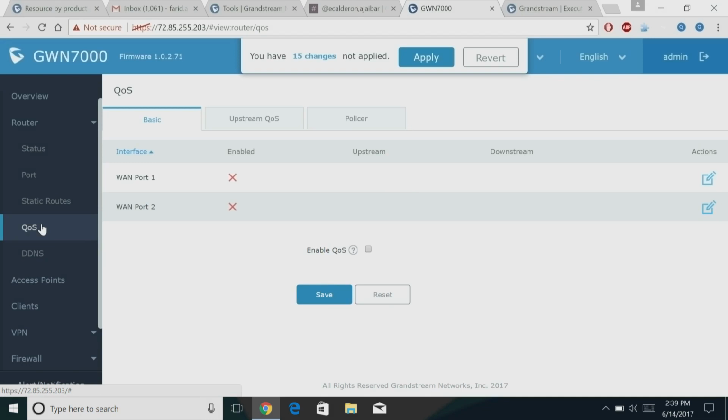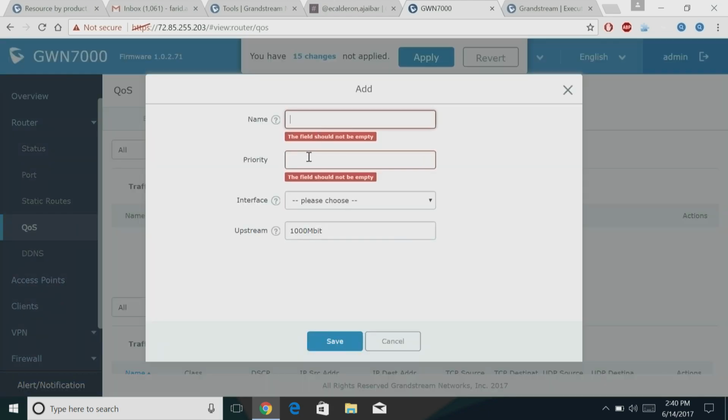QoS, there's no way we can demo this, but you can just read about this. You have to have a network that accommodates this feature. So you just create, name, priority you want to give on which interface, and then you can limit the upstream. Let's say your kids are eating up a lot of bandwidth with their Xbox, so you want to just limit the upstream or the downstream. It's actually both, if they are playing online, so it affects both streams. So you can limit that to whatever number of megabits that you want to assign to that.